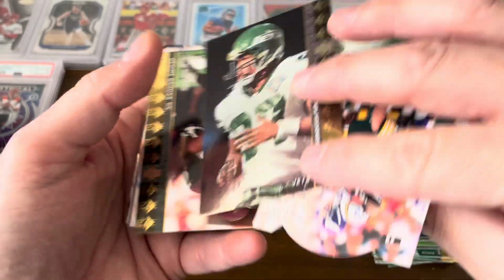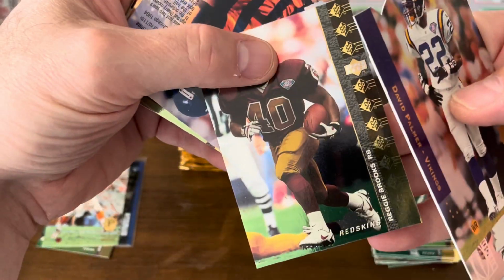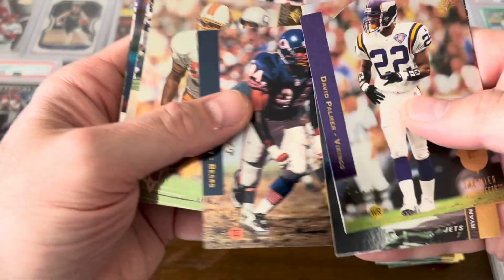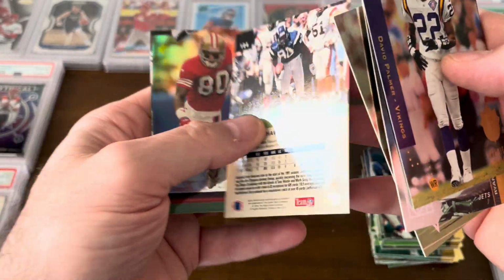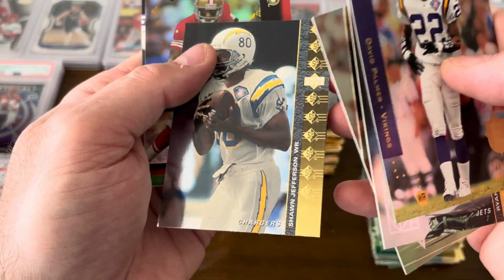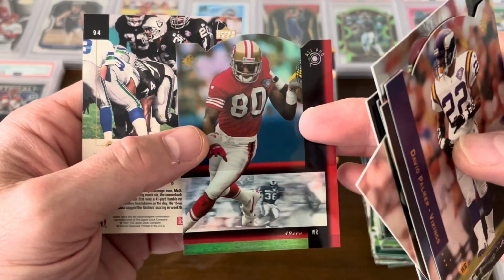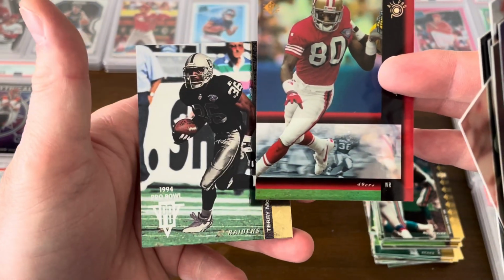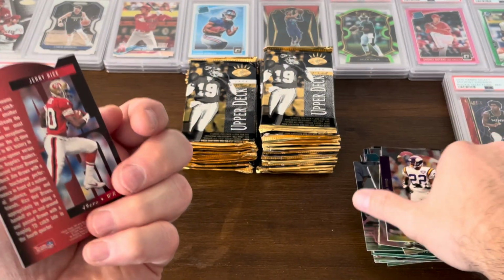I think maybe he didn't live up to that. What else we got going on here? Reggie Brooks. It's John Theory. Hardy Nickerson, hell of a linebacker. There is Sean Jefferson. Oh, that's a cool card right there. See that? There you go. There's the Jerry Rice All-Pro. We like that card. That's a cool card. There's Terry McDaniel. Now we'll hold on to that one.